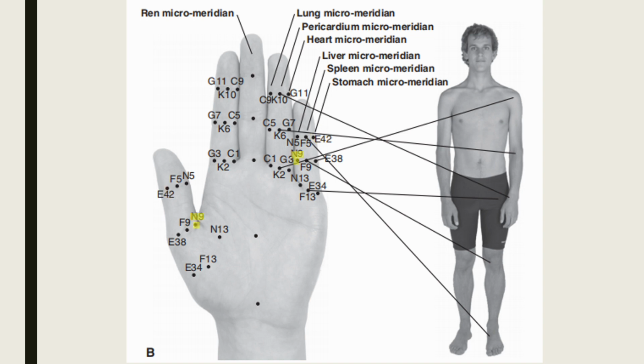Next, we have the knee area, N9, corresponding to liver 8, located on the palmar side of the thumb and little finger at the medial side of the metacarpophalangeal joint, transverse crease on the thumb, and the proximal interphalangeal joint, transverse crease on the little finger.